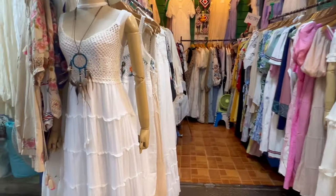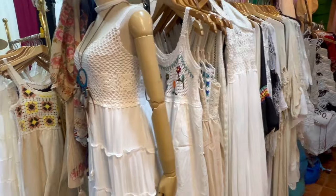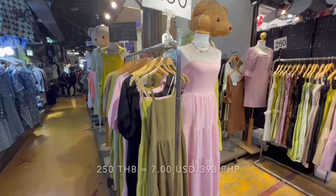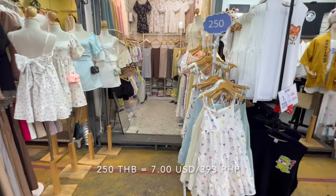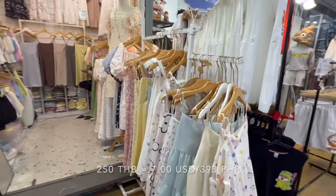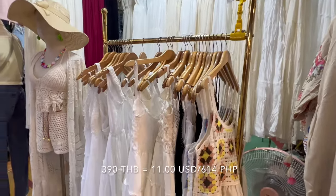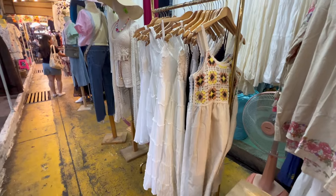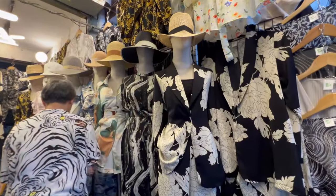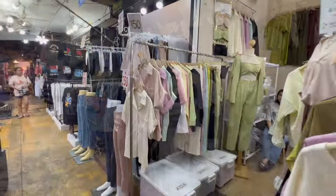One of the most appealing aspects of shopping for women's clothing at Chatuchak Market is the affordability. The prices are generally reasonable, especially considering the quality and uniqueness of the items. From budget-friendly finds to more exclusive pieces, Chatuchak accommodates various budgets, making it an excellent destination for both thrifty shoppers and those looking to splurge on a special wardrobe addition.